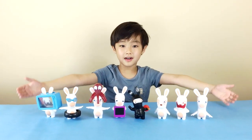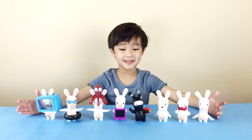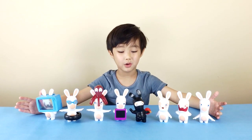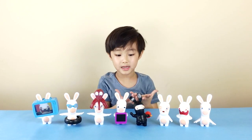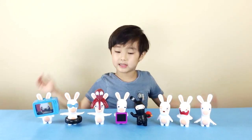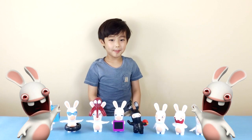This is all the rabbits from McDonald's Happy Meal toys. Leave the comments below which one is your favorite one. Like the ninja, that's my favorite.